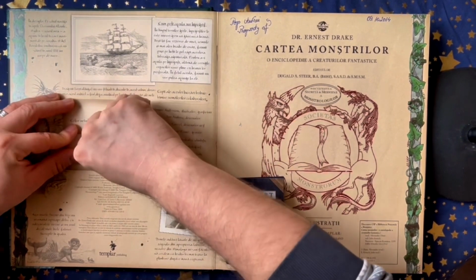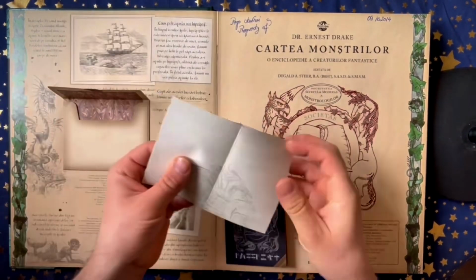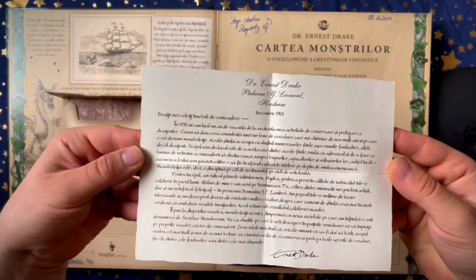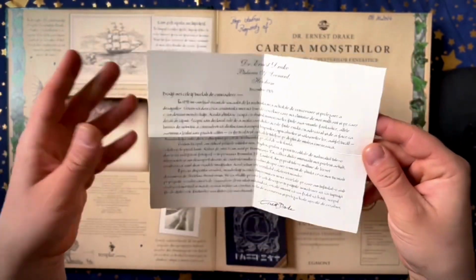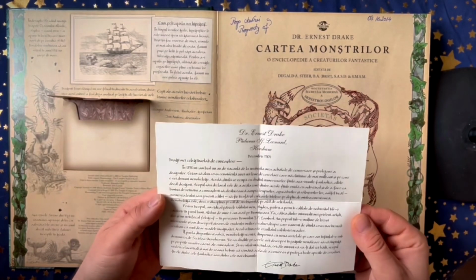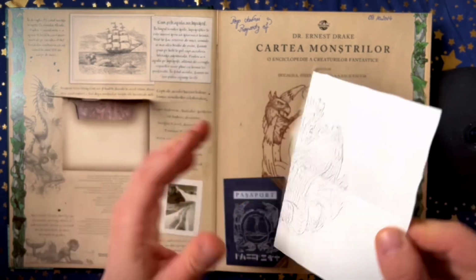Now let's see if I can manage to do it. Here we have a letter as we are already used to. Now, if you want, I will try and put it here for you. But sorry, I forgot, it's in Romanian, so obviously you won't be able to read it, unless you are Romanian. But you can see this is a beautiful illustration.